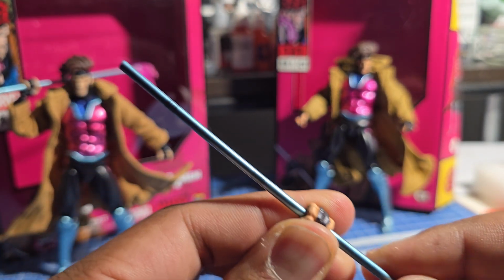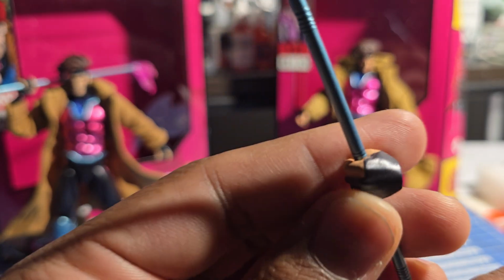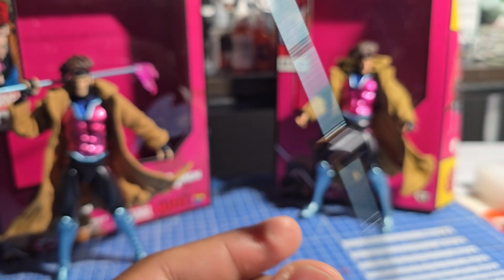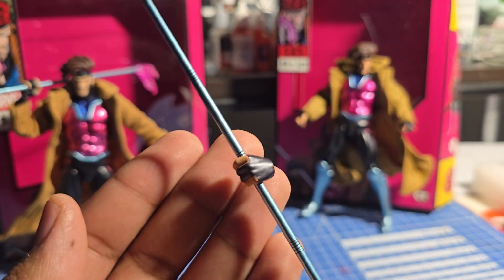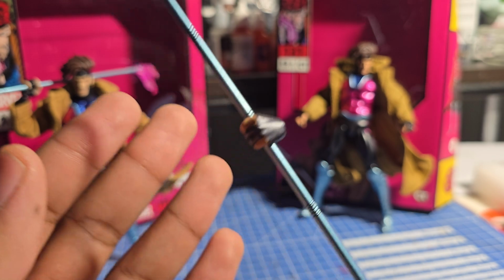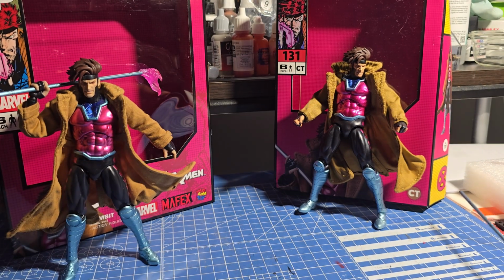Once it's through, it is on there. It's not going to go anywhere. It's not loose or anything like that. Perfect fit. Mine has a little bit of a cosmetic rub right there. Easy fix with some paint, but I'm not too worried about it because, again, this is a KO and I'm not expecting perfect paint apps. It can be as close to perfect as possible. If it loses some paint, whatever, I can probably fix it. If not, it's, again, just $30. That's all it cost me.